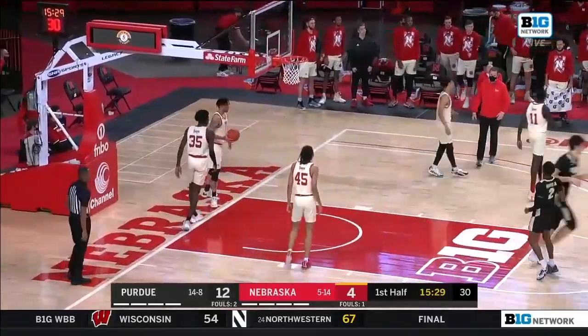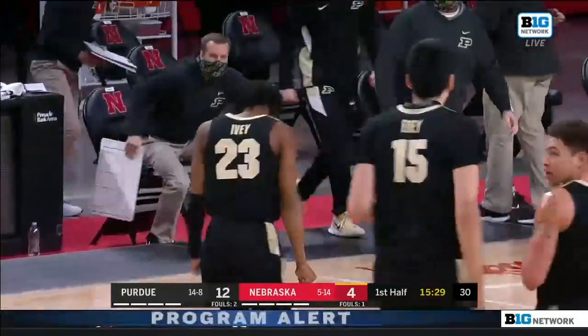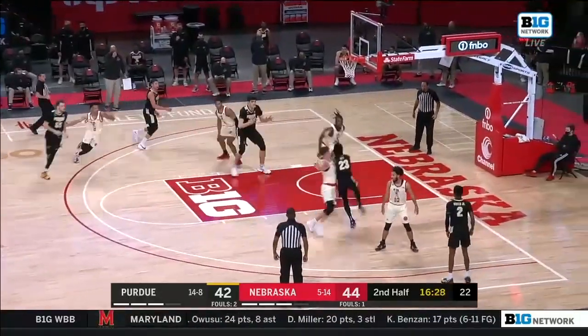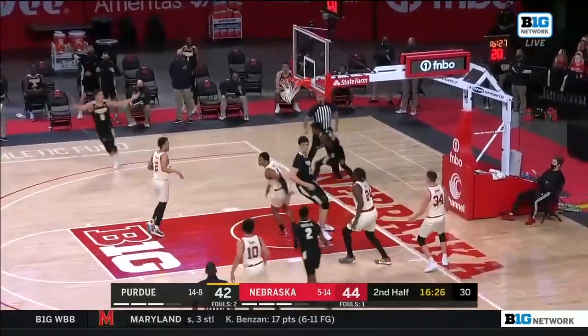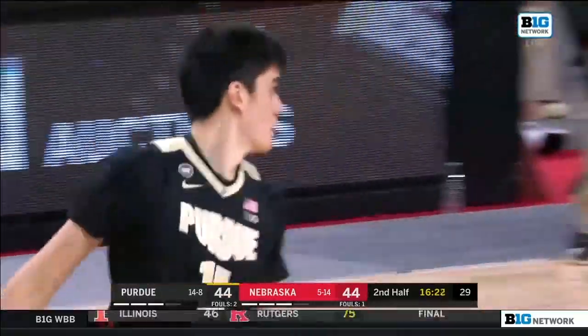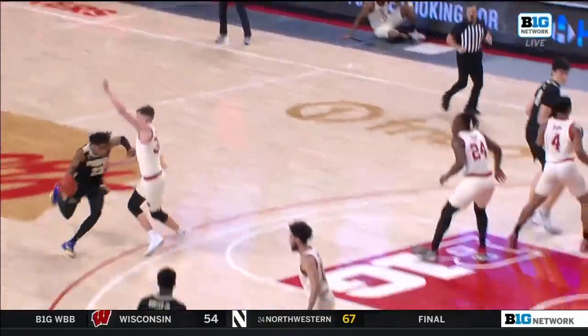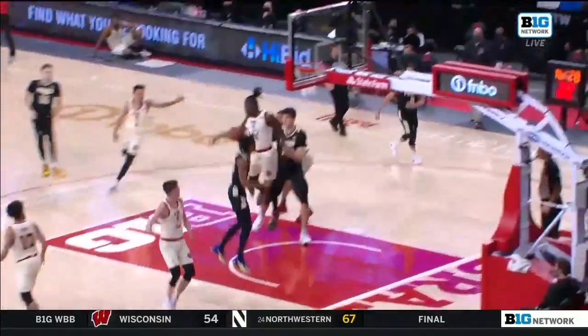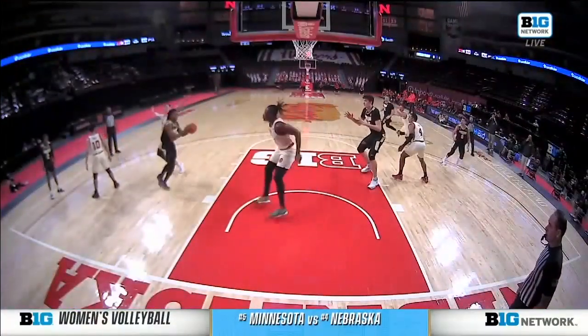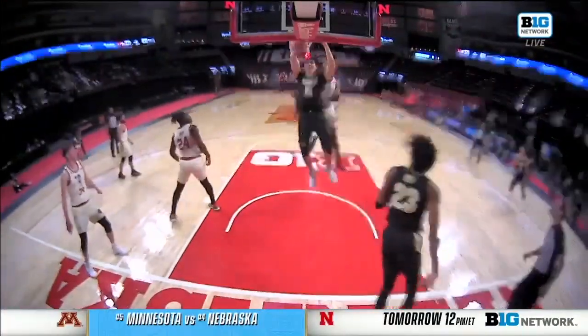Position deep inside the post. He's got two more, and a timeout taken by the Huskers. 3.5 into the second half. Ivy turns the corner, leaves it for Edey. That was beautiful. Ivy, the flip to the big freshman for the flush. The All-American goes to the bench to rest, and then you bring in the 7'4 freshman who picks up and does all the dirty work, and he's not going to miss too many of those.